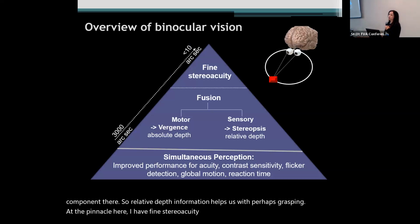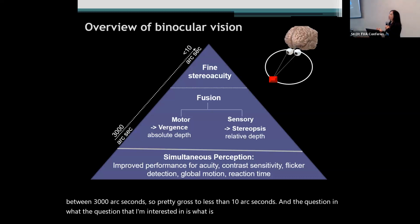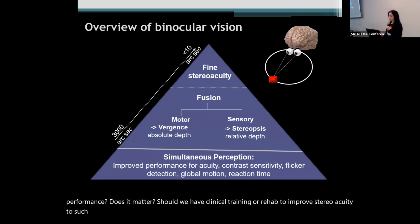Stereo acuity, generally speaking, can range between 3,000 arc seconds, so pretty gross, to less than 10 arc seconds. And the question that I'm interested in is, what is the effect of reduced stereo on visual motor performance? Does it matter? Should we have clinical training or rehab to improve stereo acuity to such good thresholds here?